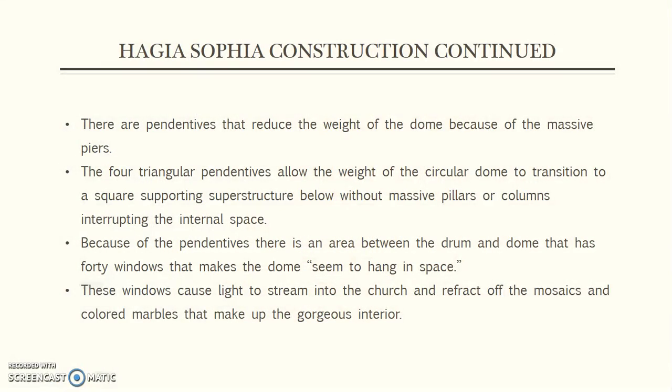There are pendentives that reduce the weight of the dome because of the massive piers. The four triangular pendentives allow the weight of the circular dome to transition to a square supporting superstructure below without massive pillars or columns interrupting the interior space.